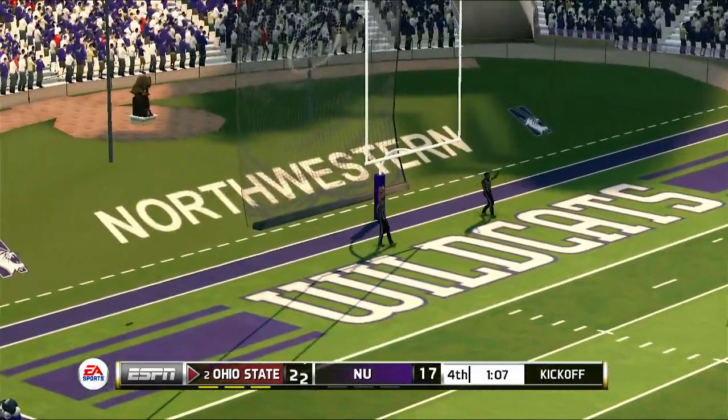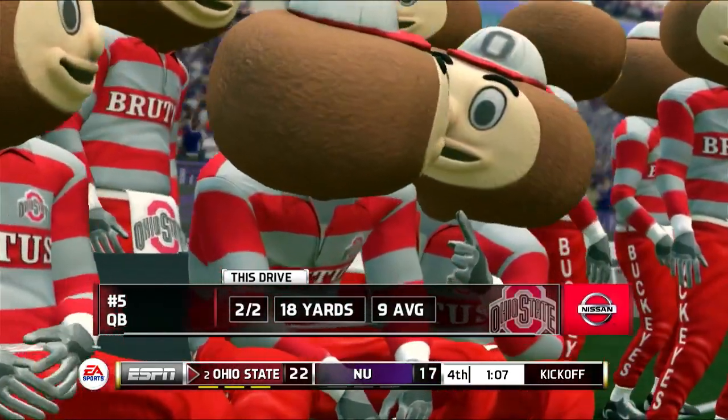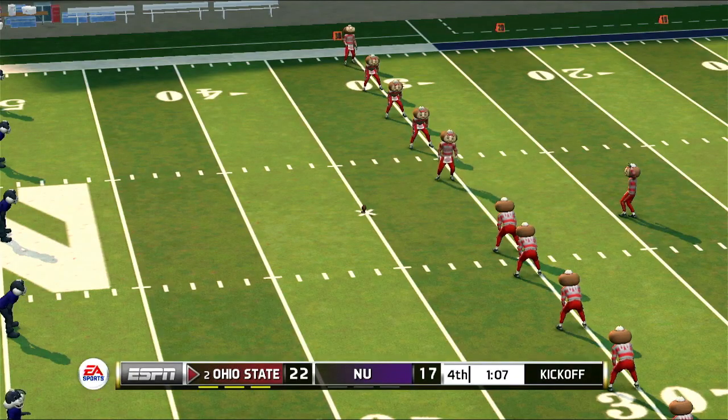Kick is up, and it's through the uprights. The Buckeyes and their team pretty happy with that field goal, but I think you got to give credit to the quarterback. I think you got to go back to the drive. The kick was clutch, but I think what the quarterback did and the offense did was even more impressive.